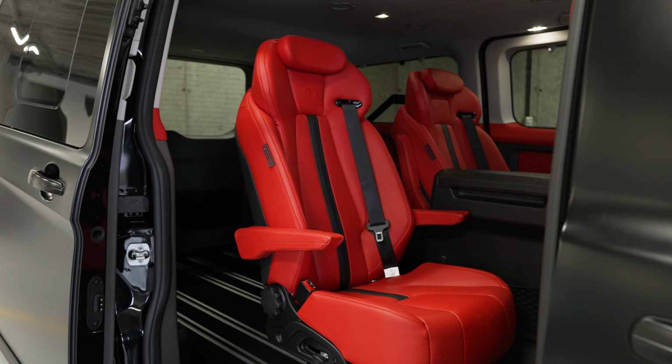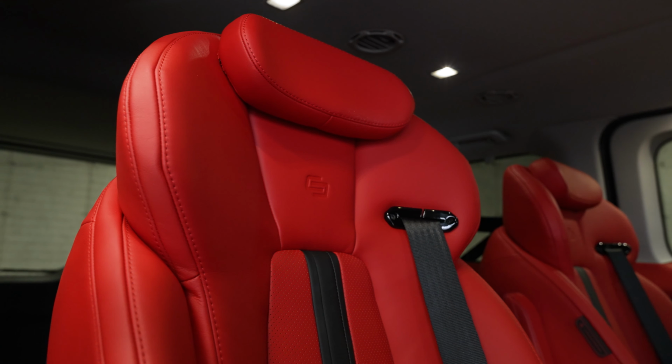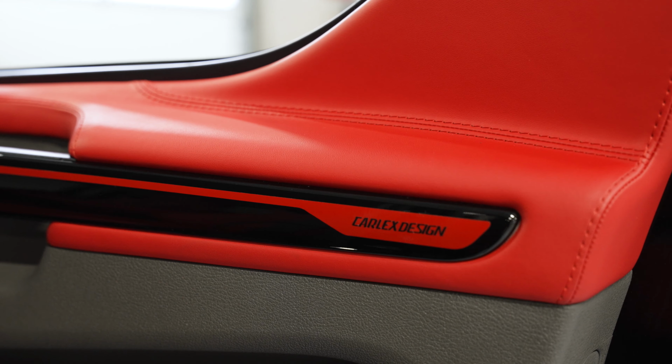Let's see the passenger compartment. Carlex Design experts have installed bespoke Carlex seats here. They're really comfortable and look great. They will make the longest journey a wild pleasure.